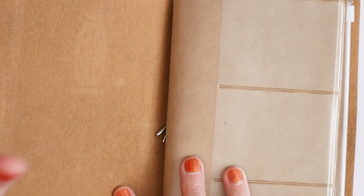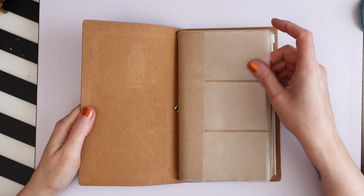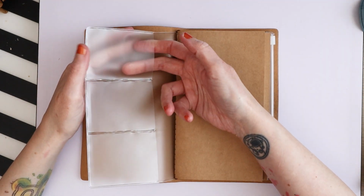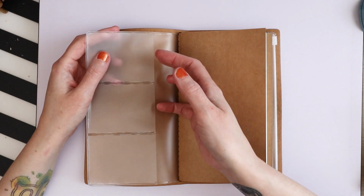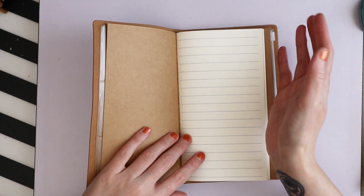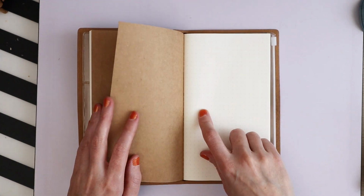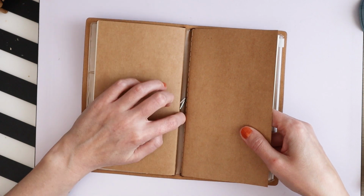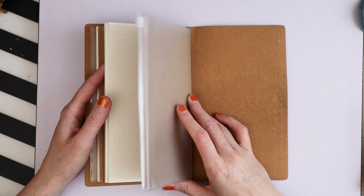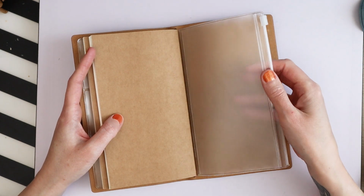This is fake leather, obviously. For that price, I would have been astounded if it had been real leather. It has these little inserts in which you can slide photos, business cards, or just cards. As long as it's bank card sized, it should be fine, I imagine. Then it has a lined paper insert and a dot grid paper insert. And the elastics are underneath the insert with the card holders, and the back is a Ziploc bag, so that's cool.